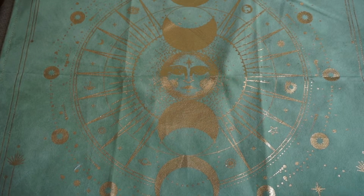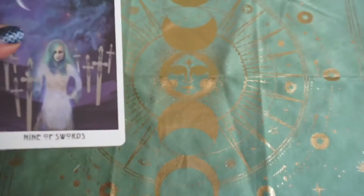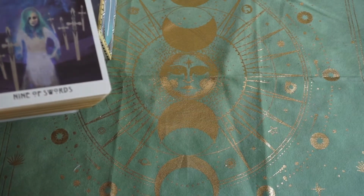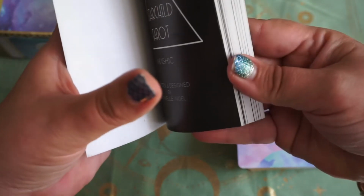Not anything too crazy exciting. The next deck is one that I think everyone has seen probably a million times, and I finally got my hands on it, and that is the Starchild Tarot. This is the Akashic version. This is the larger version, I think. They've come out with a couple of versions. I don't know if it says anywhere which printing this is. It does say Akashic, but I don't know if this was the original or not, but here's your book.